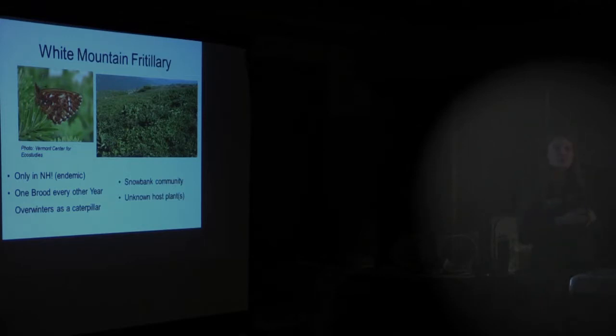There are similar species on mountain peaks in Colorado, in Oregon, in Canada, but they're not connected in any way, and they haven't been for a very long time if they were. So, the White Mountain Fritillary is a gem that we hope to maintain and protect with all of the partners up there. Last year, we began some work with the Appalachian Mountain Club, and we'll be doing some more up there this year. This particular butterfly is like our example, the Arctic Blue.